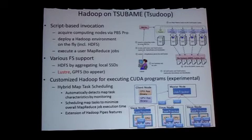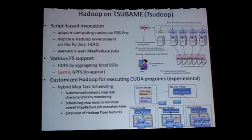So we created a simple script-based invocation tool called TSUBAME. The tool acquires computing nodes allocated by the job scheduler, then deploys a Hadoop environment on the fly, including the Hadoop file system, and executes their own MapReduce application. And after the calculation, the tool destroys the environment. We also support various file systems in this system. HDFS is supported by aggregating local SSD on demand. And we also support Lustre and GPFS, but optimization is not done yet.